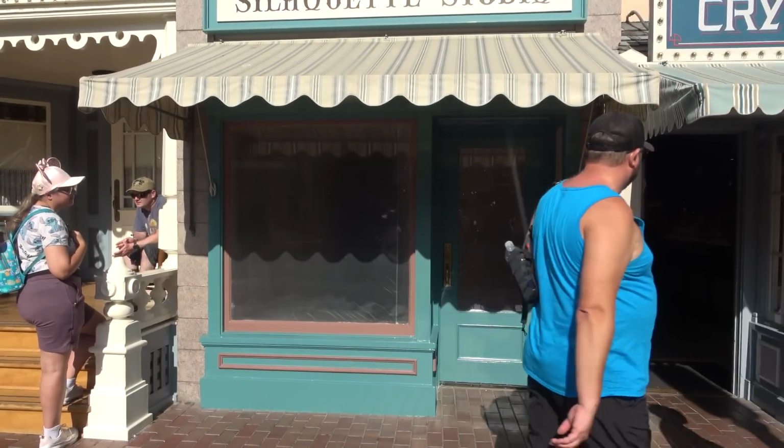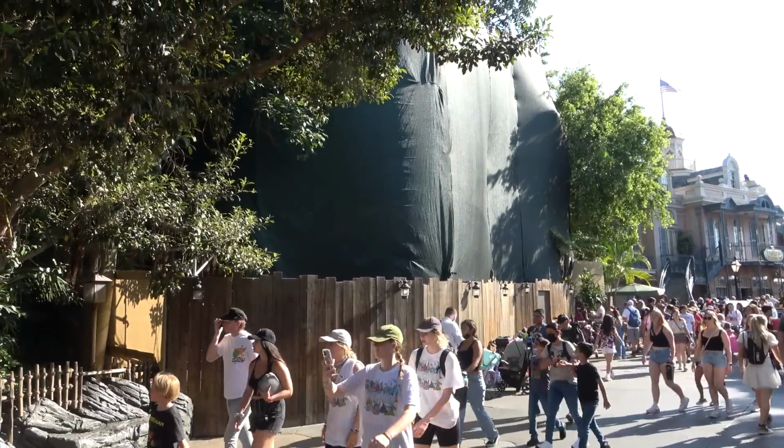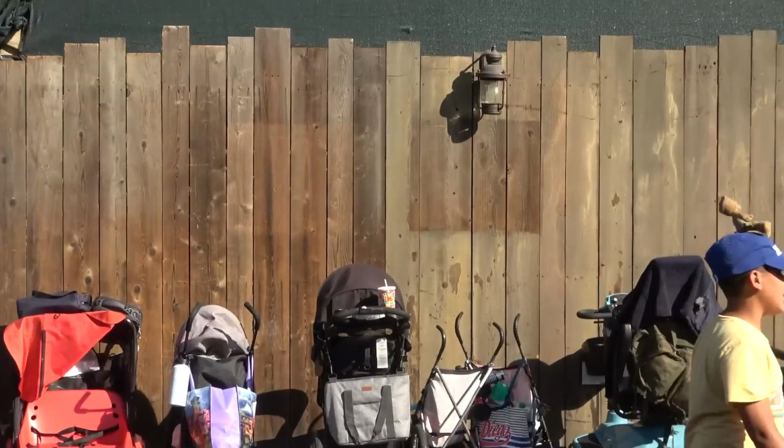So I don't feel like they would put that ad out there and then close the Silhouette Studio. So my guess is they're probably putting in new art on the window, a new stencil perhaps. They're updating the graphics on there, something to that effect. So stay tuned. No change at Tarzan's Treehouse, but I did happen to notice on this trip that the signs on the walls had been removed.